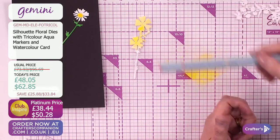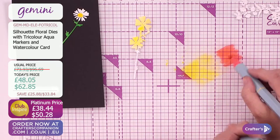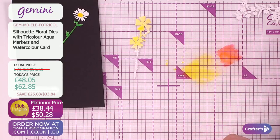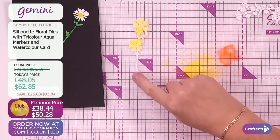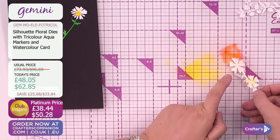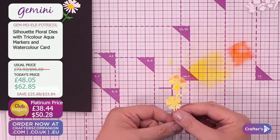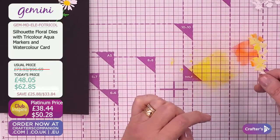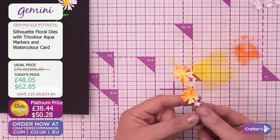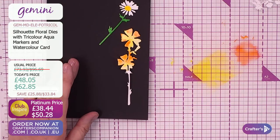So again, what I haven't got is my heat tool, which is a bit remiss of me. I have got it in my bag. I might have to plug it in because obviously this is still slightly wet. But what I want to do is start looking at adding a bit more colour. So where it's dried at the top there, I'm just going to touch little bits of it here with the orange as well. So I just want to add little bits here and there, not all of it, just to bring in a little bit of mixture. And you can see there we've got that lovely two-tone colour.